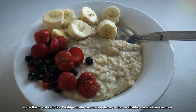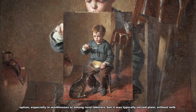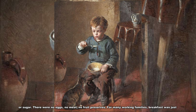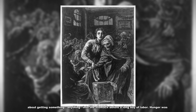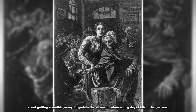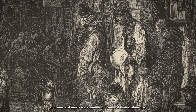Porridge made from oats or barley, when available, was another common option, especially in workhouses or among rural labourers. But it was typically served plain, without milk or sugar. There were no eggs, no meat, no food preservers. For many working families, breakfast was just about getting something, anything, into the stomach before a long day of labour. Hunger was common, and meals were more about survival than sustenance.